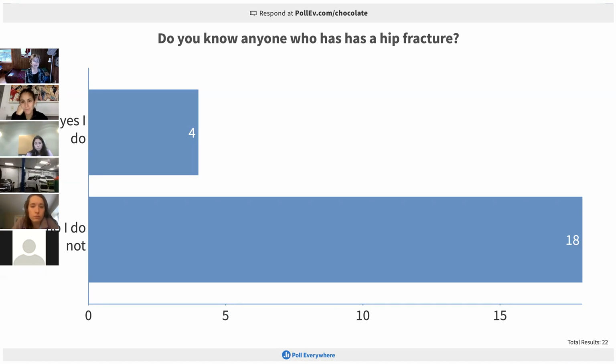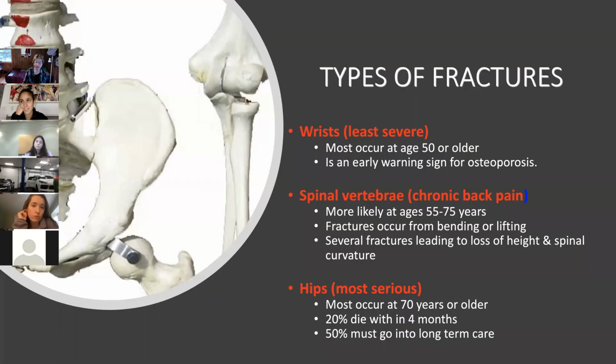That's interesting. I guess I was thinking that folks who do know people who fractured were going to say a grandparent, because the hip fracture is what most likely occurs in older folks. So was he playing sport when he hurt himself?